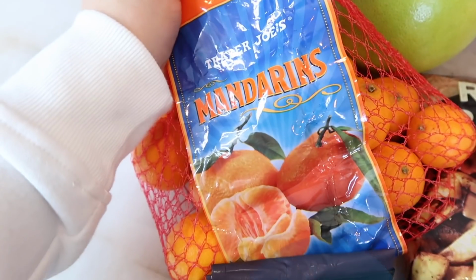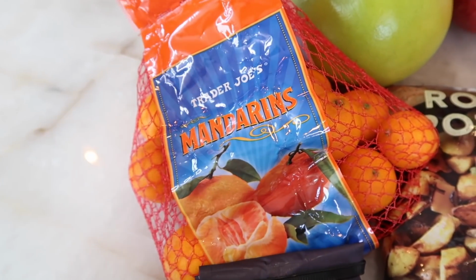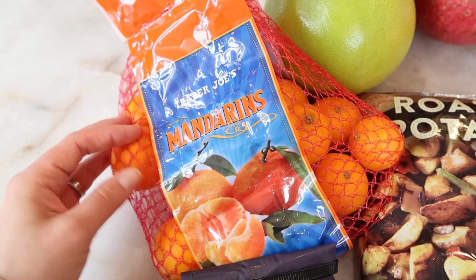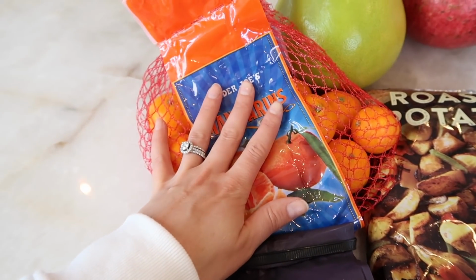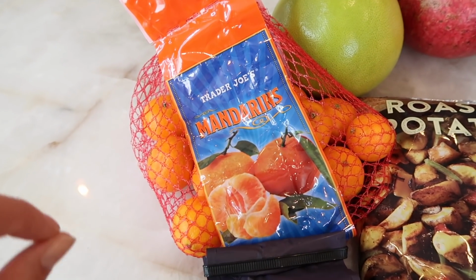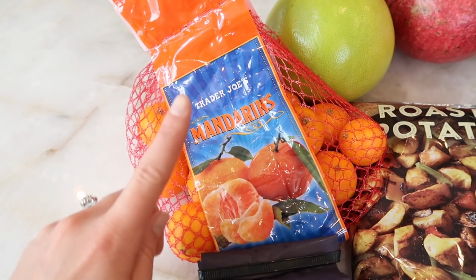I also grabbed some mandarins. These are back in because it's the season for oranges and mandarins and all this stuff, and Benson loves these. He'll eat like 3 at a time. These are great for kids, and they're easy to just throw in your lunch or grab as a snack. Super yummy too, very sweet and juicy, and there's no seeds, so a great buy. I love this.